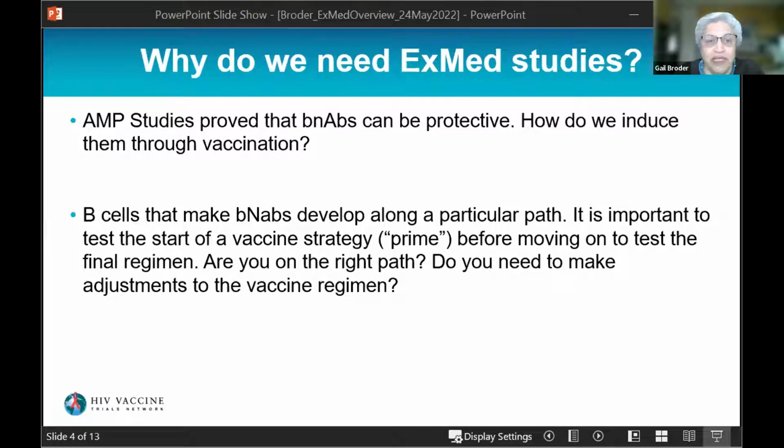But now we really have some proof that because we know that the antibodies can in fact be protective, we need to really hone in on how do we get a vaccine to induce that response? How do we get the body to make BNABs rather than just the ordinary antibodies that most of us have? Because BNABs are more rare.